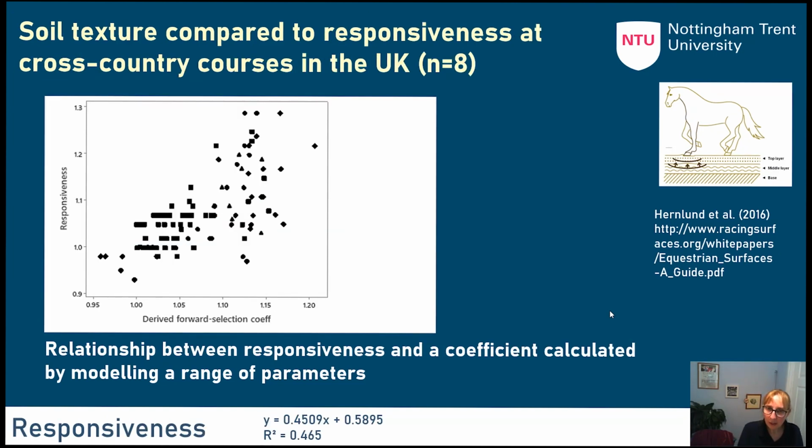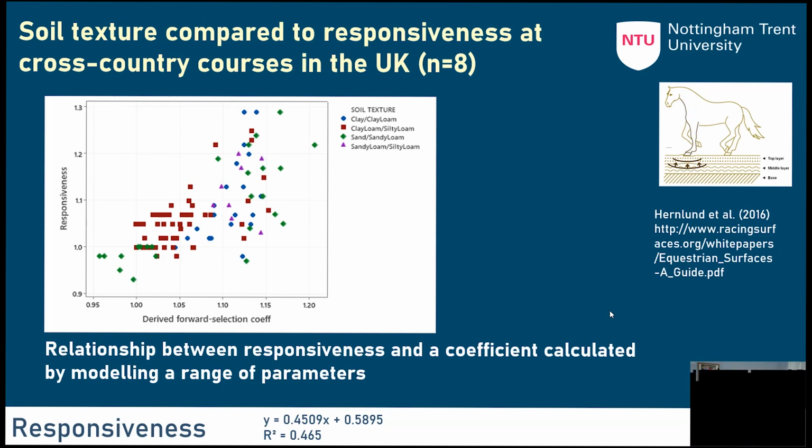I'll just finish with this slide here, which is responsiveness, and actually this is a weaker correlation and actually something that we probably need to keep working on. Of course, and again, soil texture, we've got lots of things going on. It's a little bit murky in relation to what's happening. But of course, we know that with responsiveness, there's actually a number of other parameters that are really quite important too. But what I wanted to do was just give you a little bit of a flavour as to some of the information that we've actually pulled out from this work looking at cross-country courses.